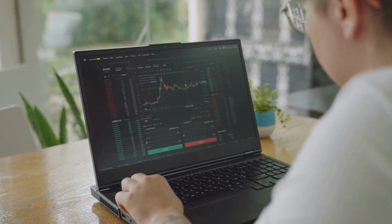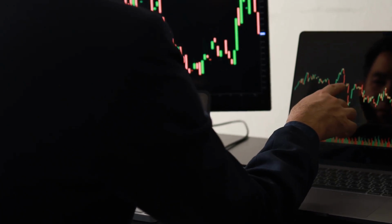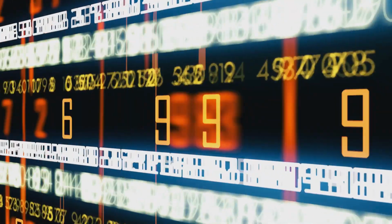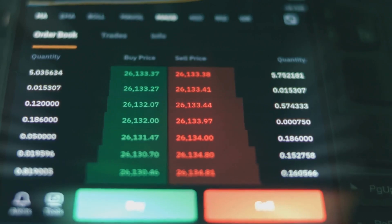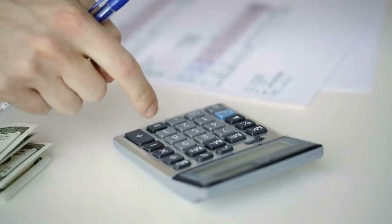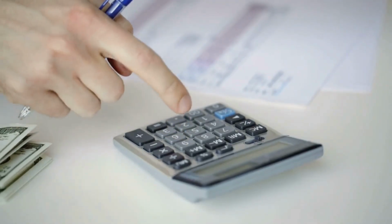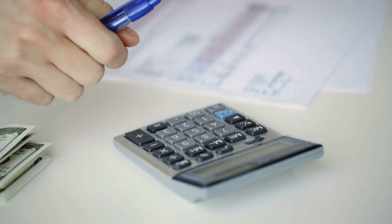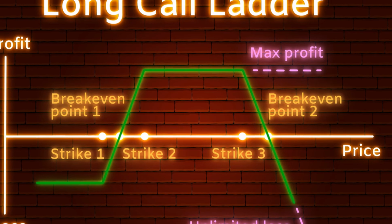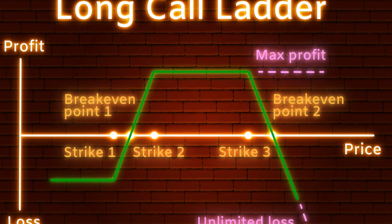Let's look at call options in action. If you buy a call, you're bullish. You think the stock will rise above the strike price before expiration. Example: stock ABC trades at $50. You buy a call with a $55 strike, paying a $2 premium per share. If ABC jumps to $65, you can buy at $55 and sell at $65, making a profit after subtracting your premium. Your risk is limited to the premium paid, but your profit potential is unlimited.